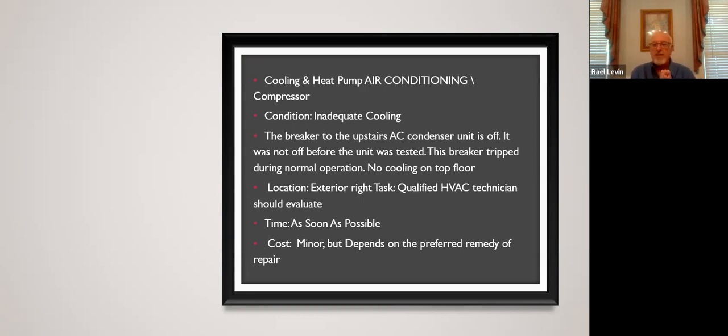And a typical example of that is what we just talked about: turning on the air conditioner unit, and then the motor having to work so hard that it started to heat up, and then the electrical short happens and it trips the breaker. So we need to have a qualified HVAC technician to evaluate that as soon as possible. It's probably going to be minor, but depends on the preferred remedy of repair.